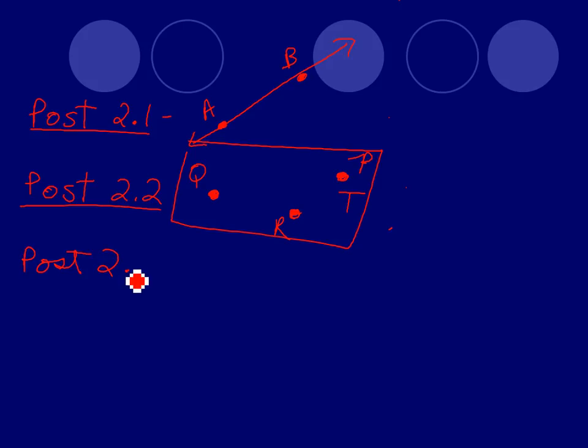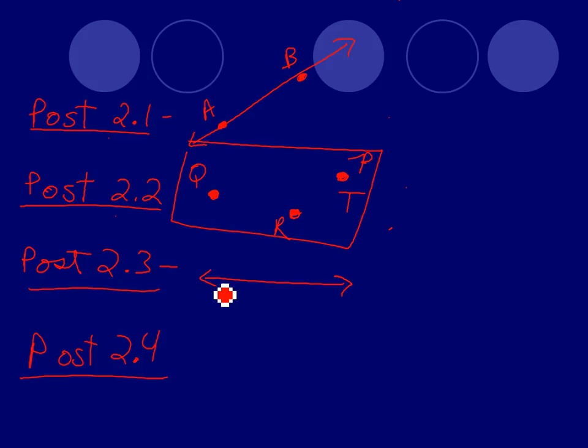Postulate 2.3 and postulate 2.4 are sort of the reverse of 2.1 and 2.2. 2.3 says if you have a line, then there's always at least 2 points contained on that line. So 2.1 said any 2 points make a line. 2.3 says any line has at least 2 points, or contains at least 2 points.